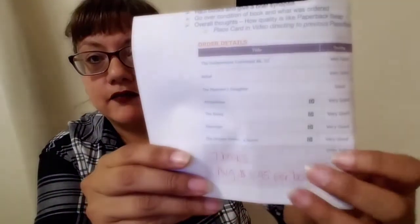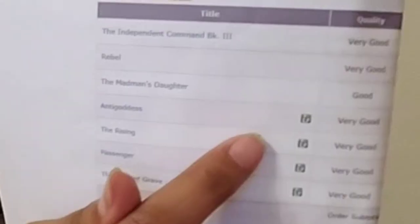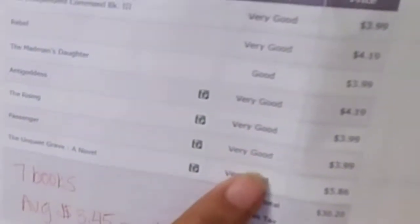Since I really do like books that are in good condition, 6 of the books that I picked were in very good condition, and I picked one book in good condition just to check it out and see how it would come. I noticed after I placed my order that my confirmation email showed these little symbols, and at first I thought that means they're library books. That was kind of a surprise because I really didn't want library copies, and when I chose these, it didn't say they were library copies, and the description next to them says very good condition.